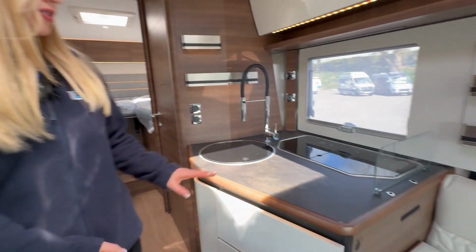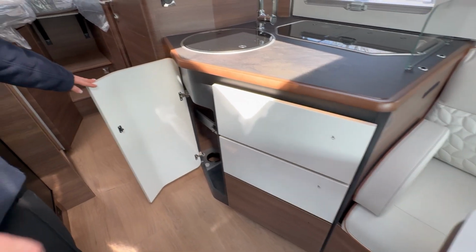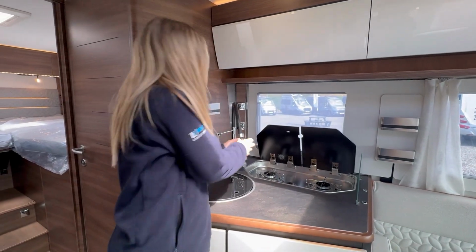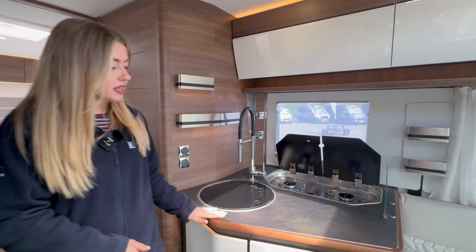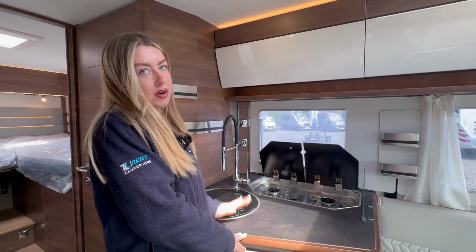Over to this side is your kitchen. So as you can see here, you've got huge storage. We've actually got a little wine rack in there, which is pretty smart. So we've got a 2 ring gas burner here, and then as well as that is our sink. It actually comes off, so that's handy. And then you can click that back into place. With the 2026 model, as you can see, you've got that lovely upgraded sort of marble effect on your counter.